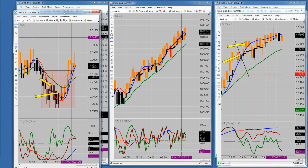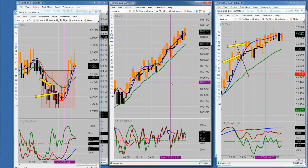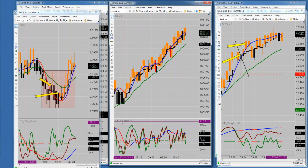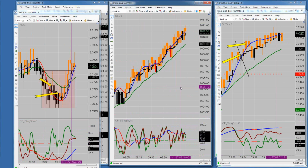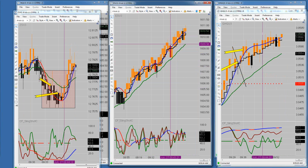Hey, Kyle. What's the plan on the ES today? Oh, this move up right here? Yeah, my ES is kind of, look at how my slingshot is all chopped up in here. It says slingshot C. It's the same slingshot as you guys have. I just need to reinstall my indicator set. It'll update the whole thing. I could do that right now, but it would lock up my charts for a few minutes.